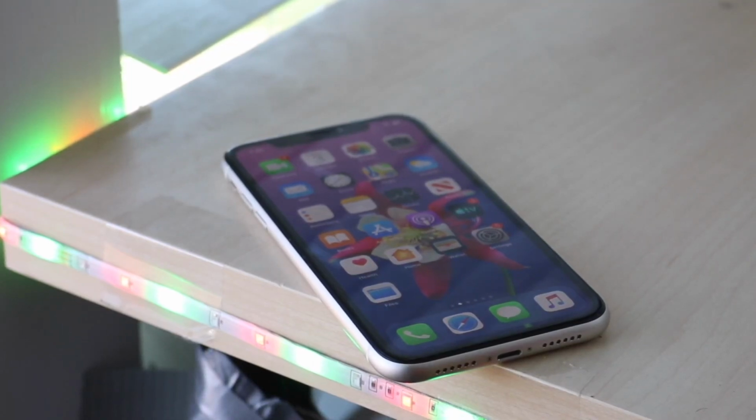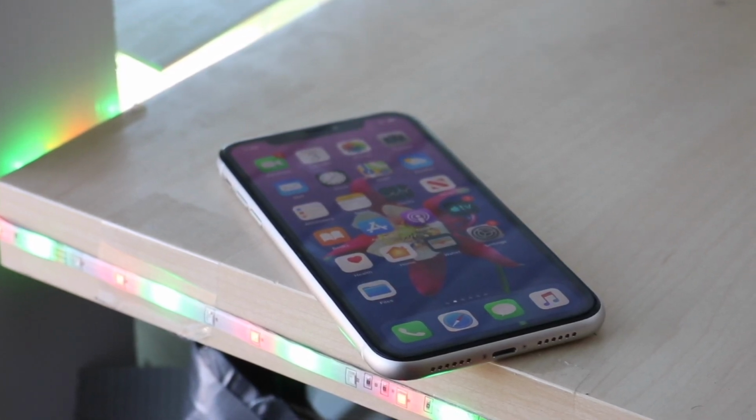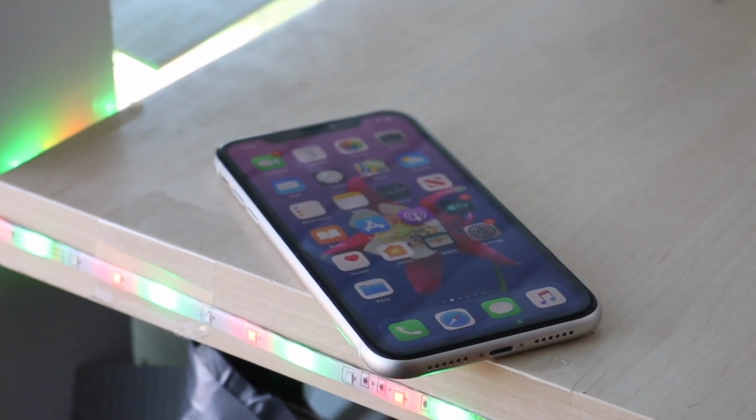Like I said, I have both these phones right in front of me right now. I have no agenda to push. I'd recommend keeping your iPhone 11 for sure. I mean, it's a great phone still.